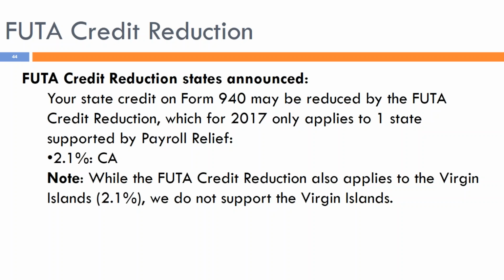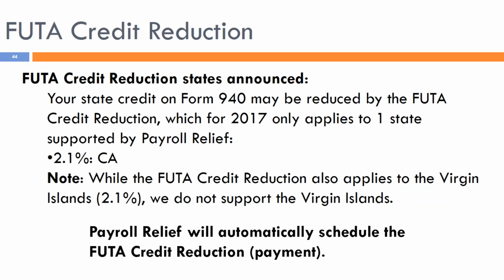So the question is, how is Payroll Relief handling this credit reduction? Well, Payroll Relief will automatically schedule the FUTA credit reduction payment. No need to worry. It will all be done. The payment will be scheduled and taken so that the Form 940 can be e-filed.